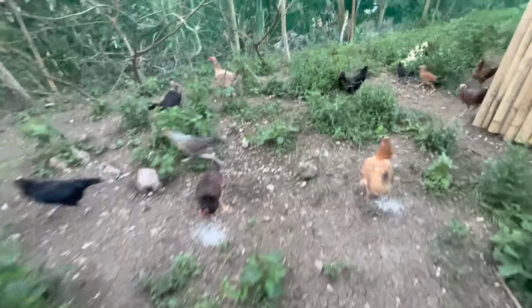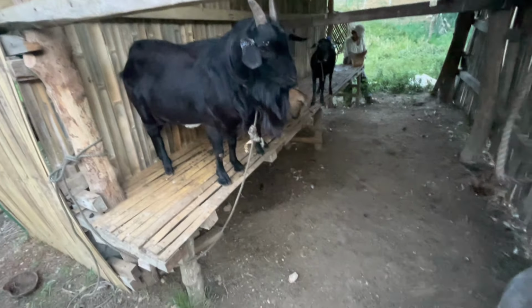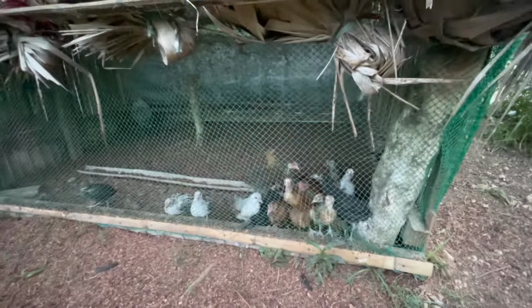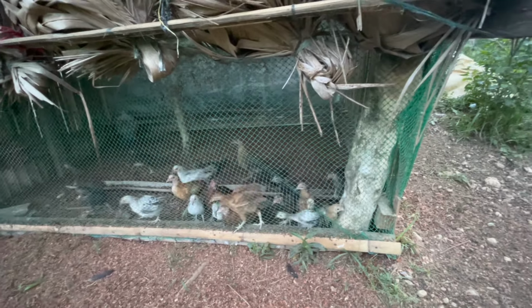Let's go look at the chicks. There's the goatsy, goatsy. Hey! Bad goat. Hi guys. Grow fast so you can join the big ones.